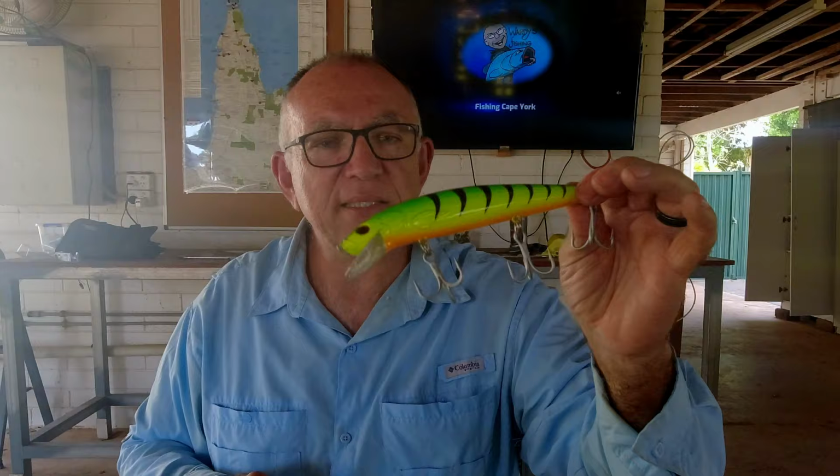Another lure that has a lot of vibration is your old typical hard body lures, and we dance these for barramundi in the snags, and you can see here me twitching and bouncing the lure along. That twitching and vibration is like a wounded bait fish, and a wounded bait fish is a great example of vibration.